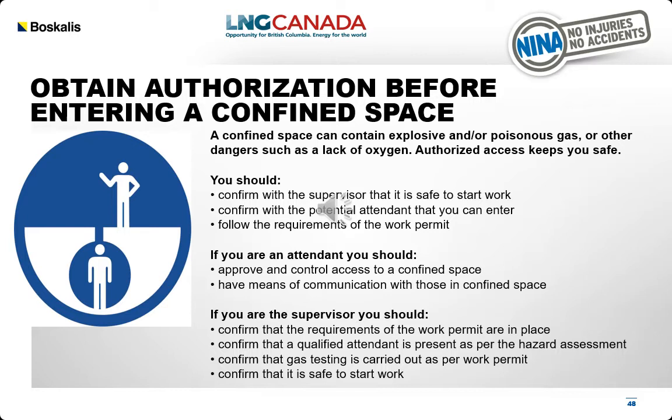If you are the supervisor, you should confirm that the requirements of the work permit are in place, confirm that a qualified attendant is present as per the hazard assessment, confirm that gas testing is carried out as per the work permit, and confirm that it is safe to start work.